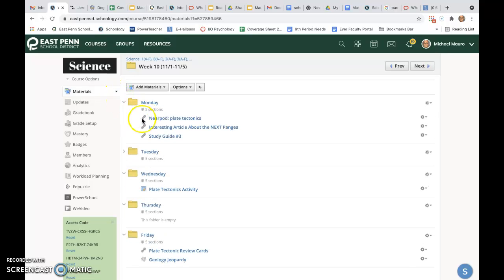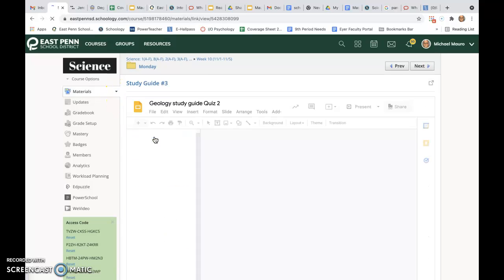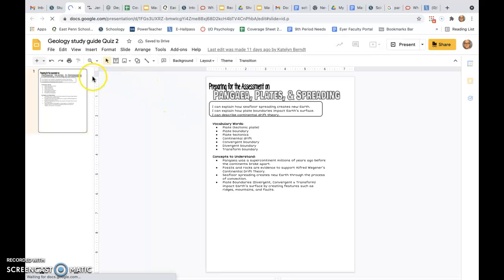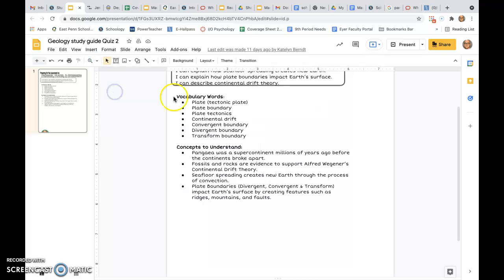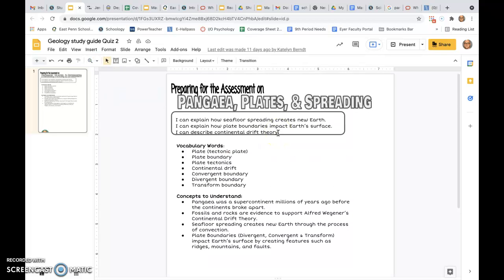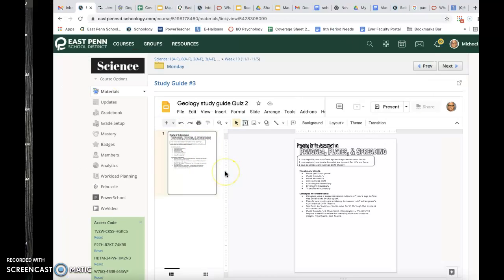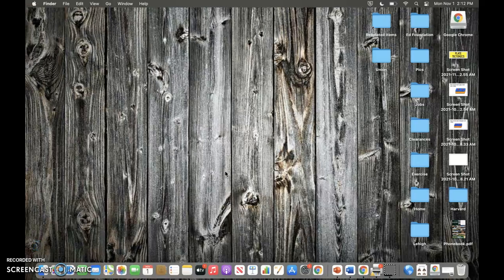Something else you'll find helpful is the study guide number 3. I don't know why that's showing up so small, but you're welcome to look at that and then zoom that in. Zoom up to 100%. There we go. And so that will be helpful to you in learning and studying for the quiz that is on Monday. As always, you'll be allowed to use your notes on the quiz, so that should be a help to you. So that's this week, and I hope that was helpful to you.